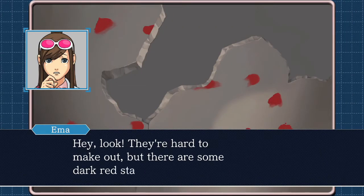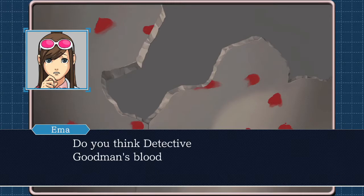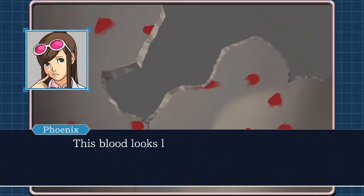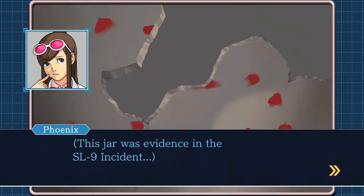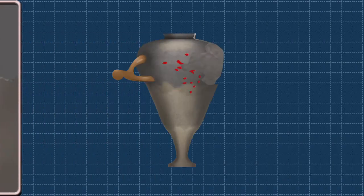Hey, look! They're hard to make out, but there are some dark red stains here. Huh. Looks like blood. Do you think Detective Goodman's blood somehow got on this when he was stabbed? Not likely. This blood looks like it's been here for months, maybe longer. Oh, maybe this is involved in SL9 and it's from that crime. That case. This jar was evidence in the SL9 incident. That might be when the blood got on it.